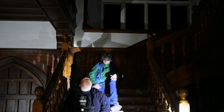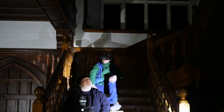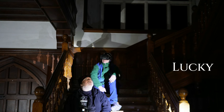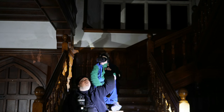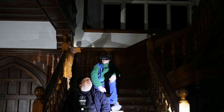Is there something here with us? That sounded like it said, did you see? Did I say? I did see something, lucky, Spirit. Lucky. I was lucky. I see something white come down from the top landing there, come down the stairs. Was that a spirit form? Image.